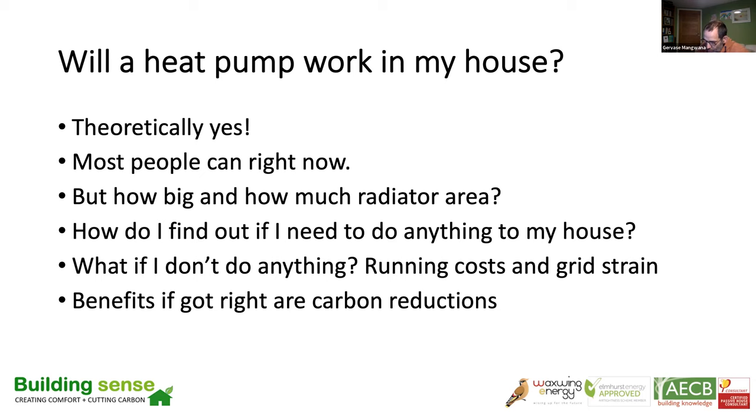you will definitely be massively reducing the carbon intensity of your heating, which in almost all homes represents by far the largest energy consumer. And you'll have better comfort and you will be able to reduce your running costs.